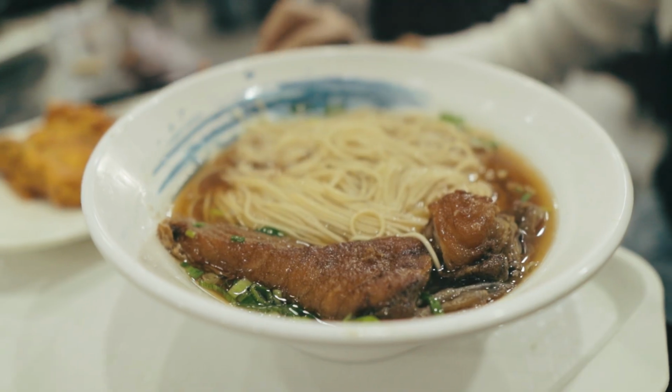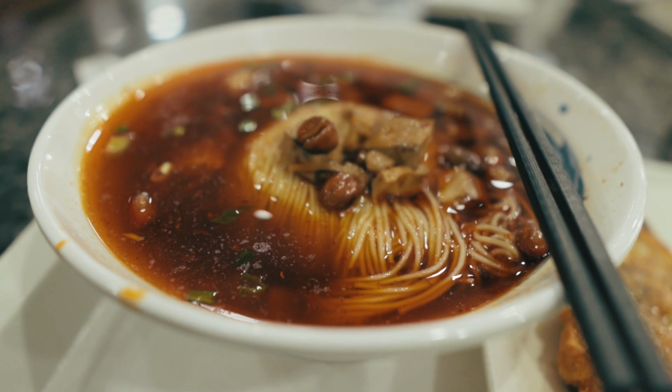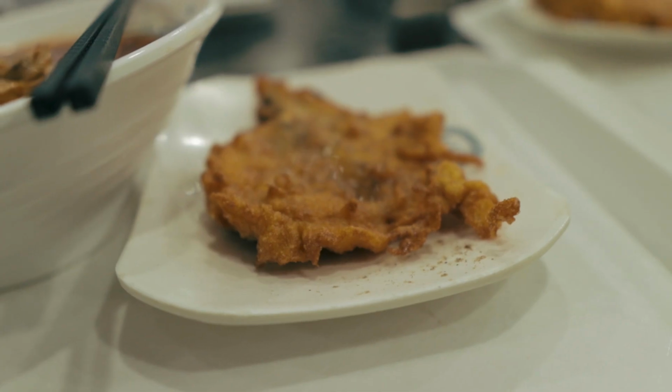I'm in a traditional Suzhounese noodle restaurant and I've got some dishes here. One is fish in a sweet noodle soup and the other one is sliced pork in a spicy noodle soup with some pork chop. It's very tasty, so we're going to have some food here.